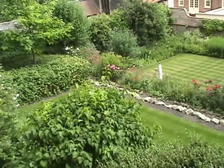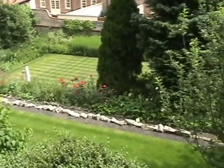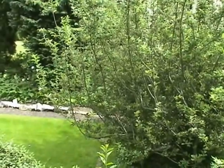There's a nice garden, nice manicured lawns. Almost as good as Wimbledon. Not very private, seeing you've got the walls overlooking the garden. You wouldn't want to do any sunbathing there.